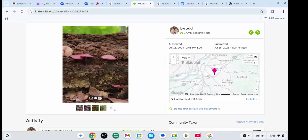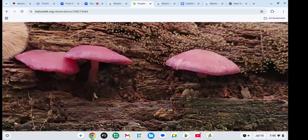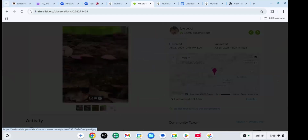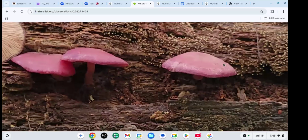I haven't done any of the work on it, but it stands out like nothing you would ever think. You know what I mean? That color is really true. Beautiful. Is that where you got your slime mold too? That's where I got my slime molds.